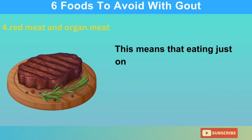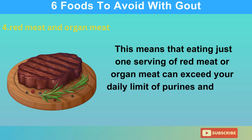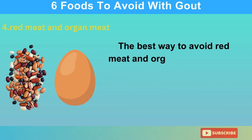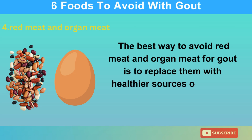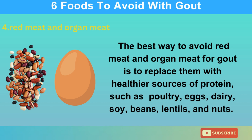This means that eating just one serving of red meat or organ meat can exceed your daily limit of purines and raise your uric acid levels. The best way to avoid red meat and organ meat for gout is to replace them with healthier sources of protein, such as poultry, eggs, dairy, soy, beans, lentils, and nuts.